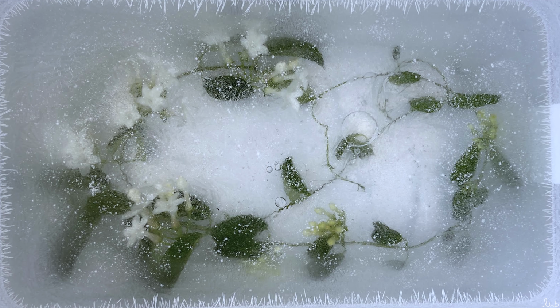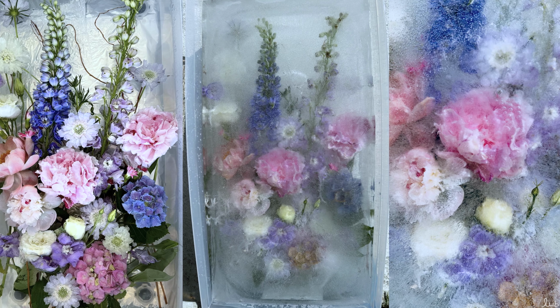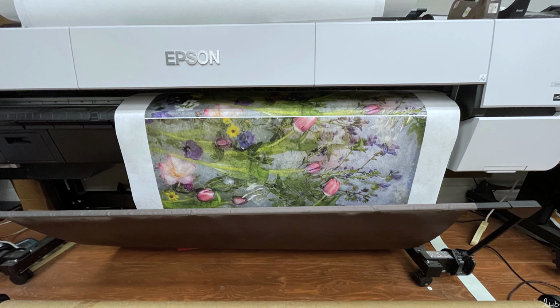I take them out of the freezer, I take them out of the container, and sometimes place them on a dark blue background. Sometimes I will crack them, which is a bit of fun, using a garden hose. If they're very, very frozen, I can make them fractured and cracked. And then after a little bit of work in Photoshop, I have the final file.